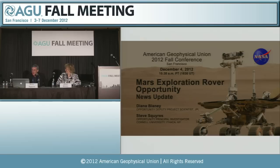So, as Diana mentioned, we are now exploring the rim of Endeavour Crater. Endeavour is fundamentally different from every other crater that we have looked at with Opportunity. For one thing, it's big. It's 22 kilometers in diameter. It's much larger than anything that we've looked at before. But more importantly, it's old.